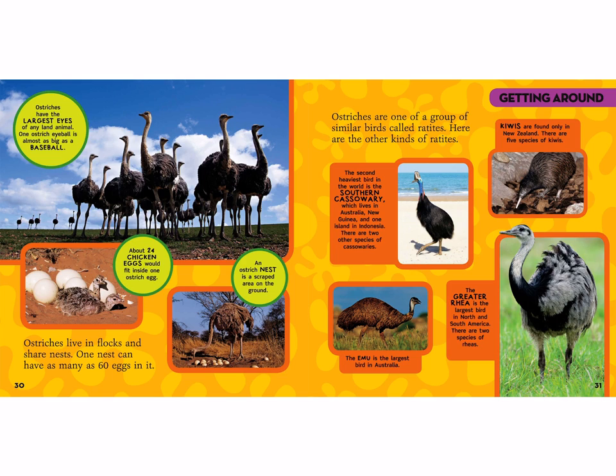An ostrich nest is a scraped area on the ground. So as you can see, there's not a lot of leaves or foliage around it like other birds. He doesn't collect anything. There's just kind of a little divot in the dirt. The ostriches live in flocks and share their nests, and one nest can have as many as 60 eggs in it. So they lay 11 eggs each, but they share a nest.